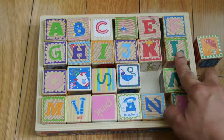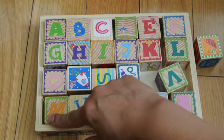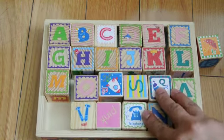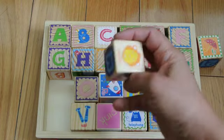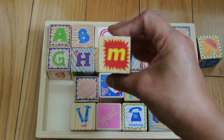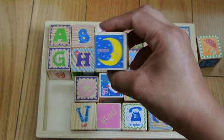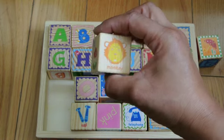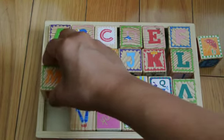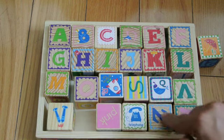So JKL. M. Ooh, I see M, and it's on the right side, so I'll just move this up and down. Let's see what's on the M. A monkey. A lowercase m. A moon. A mushroom. A monkey, and number 13. So, uppercase M. M.